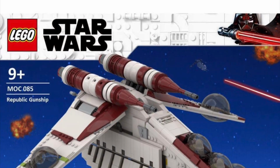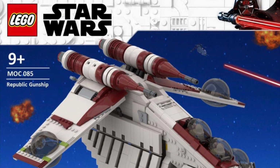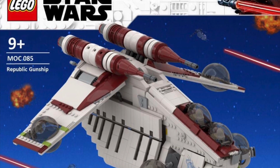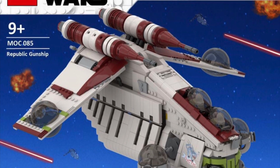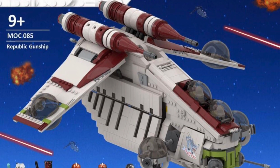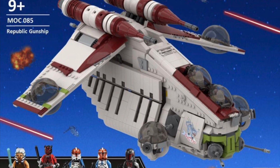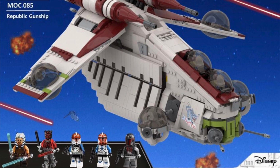Many LEGO Star Wars fans have been demanding a new Republic gunship for a while now. That is why in 2021 we should be getting the new UCS Republic gunship as voted by the fans, right? So the chances of us getting just a normal gunship is pretty much zero. But for the future, beyond the UCS gunship, however many years that is, we could see a new gunship like this one. Obviously, one from the Clone Wars. So you can include some clones, 332nd Troopers, Mandalorians, maybe Ahsoka. Really a lot of cool stuff you could do here.